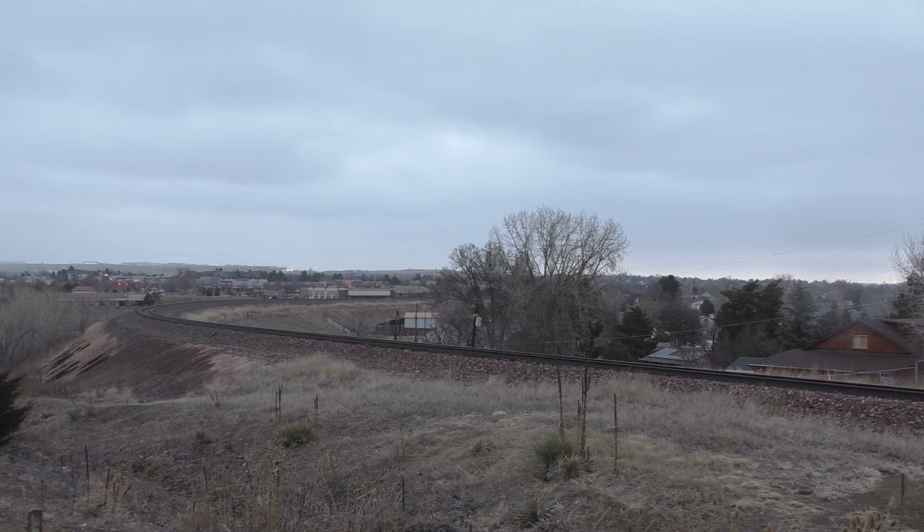We immediately got on US 287 to get to a spot that I've been wanting to shoot for a while, right in my hometown as well. This is the Westminster, Colorado curve. Soon, the train came highballing around it.